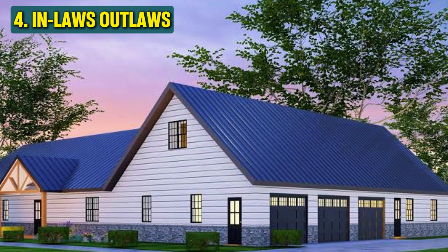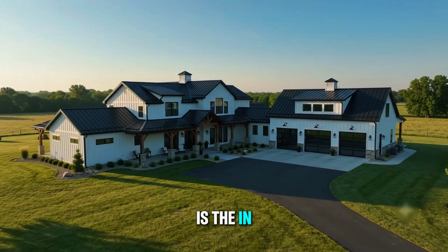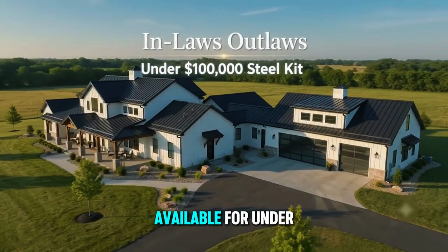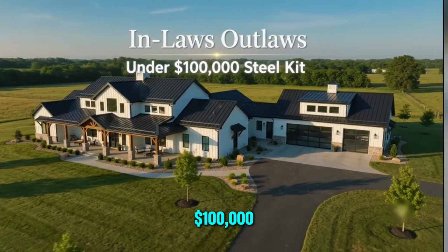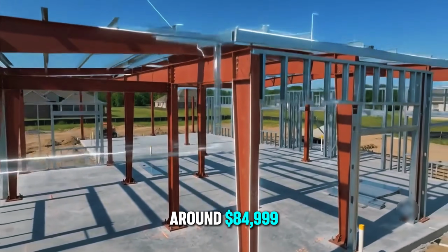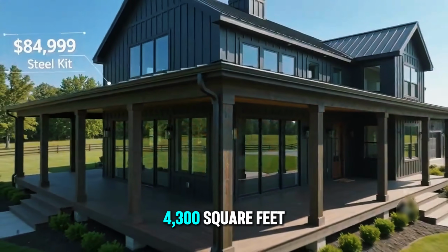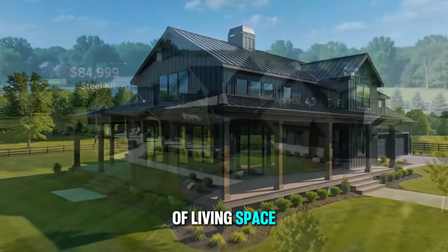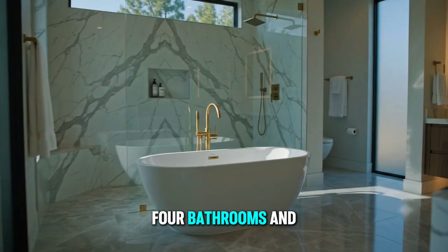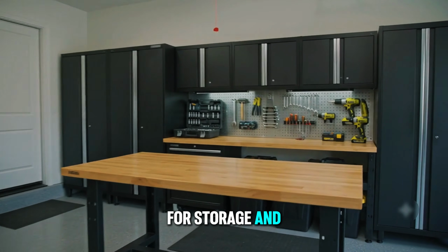4. In-Laws Outlaws. The last home on today's list is the In-Laws Outlaws, one of the biggest prefab barndominiums available for under $100,000. The steel building kit starts at around $84,999 and offers almost 4,300 square feet of living space. The design includes 5 bedrooms, 4 bathrooms, and a large 3-car garage with extra room for storage and tools.